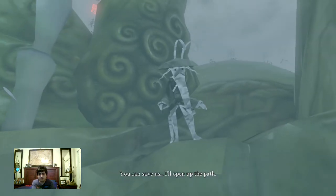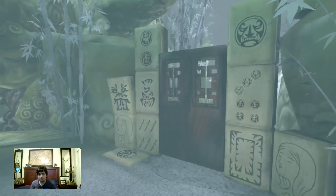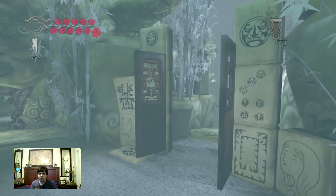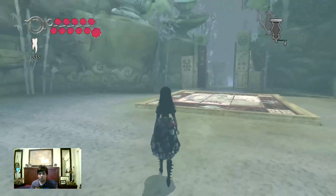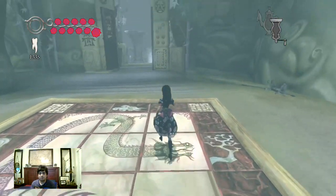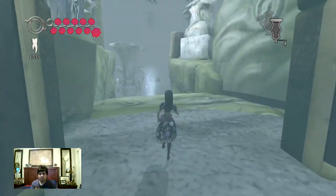Kind of looks like you can save Shenron. Us. I'll open the path. You know, that dragon reminds me of Shenron from Dragon Ball Z. And that dragon from Shaolin Showdown. Right. Okay, now the gate opens. We'll proceed.